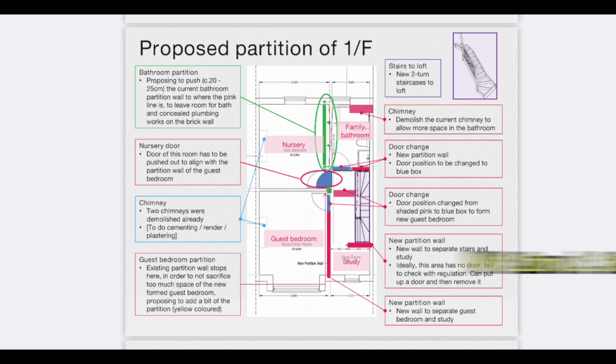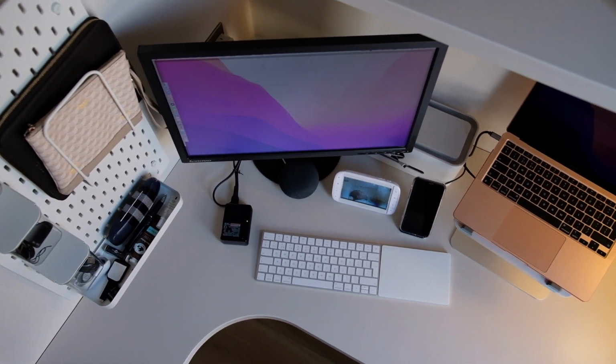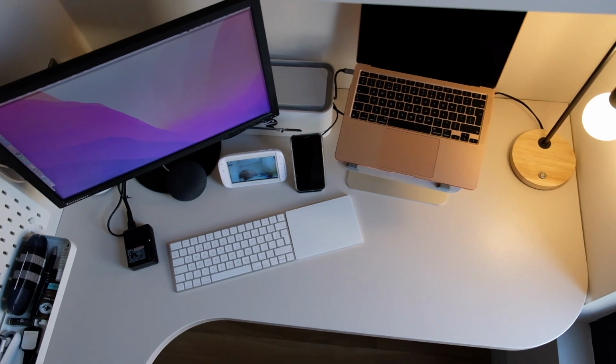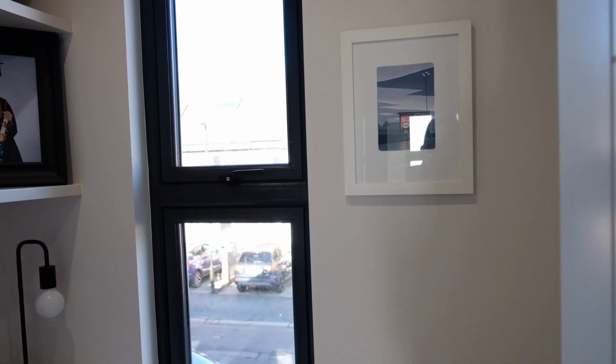The measurement of this room is 120 centimeters wide by 160 centimeters long. It sounds ridiculously small, however, as an office, for me, it's more than enough. In addition, the long window here makes the space bright and less crowded as well.